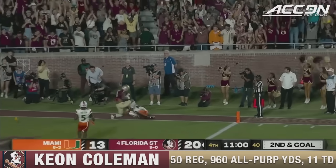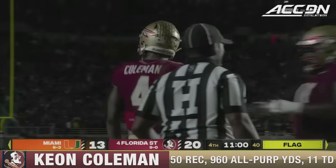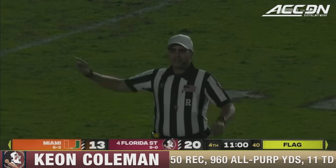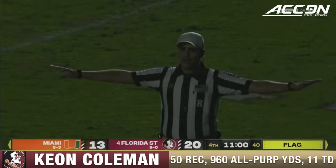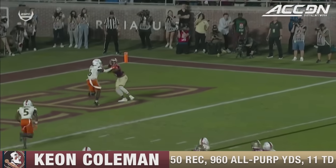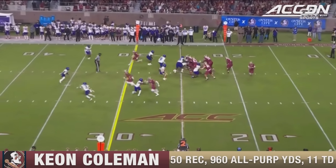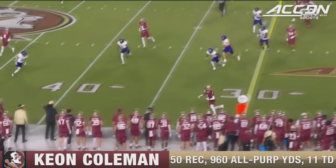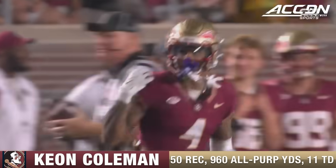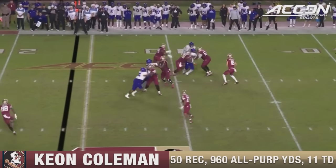It was Damari Brown, the freshman. There are a few players in college football better than Keon Coleman when the ball is in the air. Contested catches are his specialty. 240-pounder, big target. Second down, complete near the 30. Up to the 40, and the leaping Keon Coleman. Has the time. To the end zone, and a wide open receiver. It's Keon Coleman for the Seminoles touchdown.